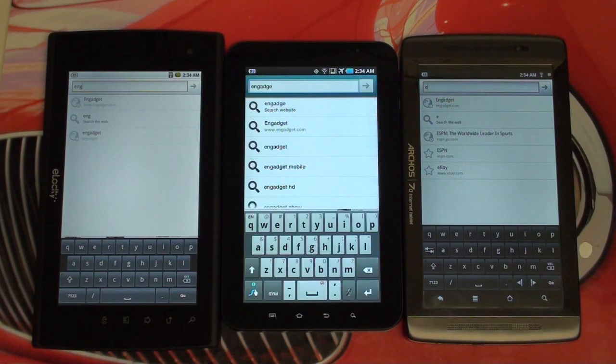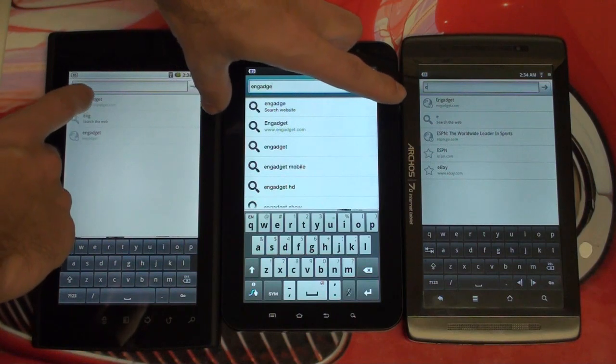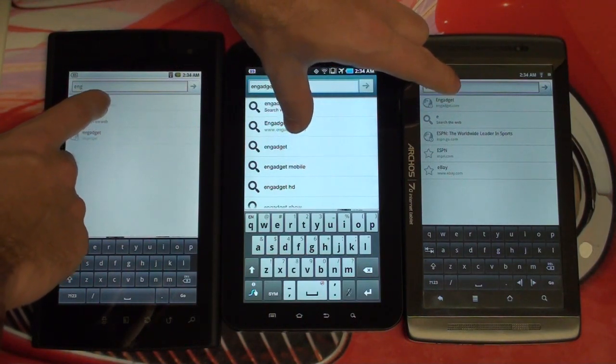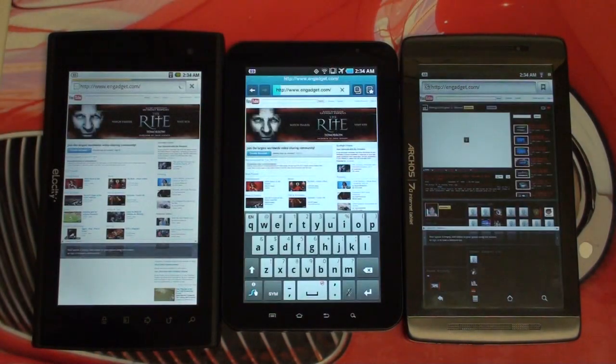Today I wanted to give you guys a little side-by-side web browsing performance test between the Elocity A7, the Samsung Galaxy Tab, and the Archos 70, again, which is the 250 gigabyte model, not the 8 gig flash version. So let's go ahead and try loading up Engadget. I have been frequently getting mobile sites, unfortunately, with the Galaxy Tab, which hopefully will not happen here.